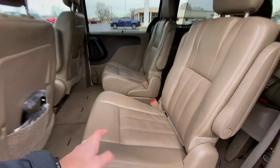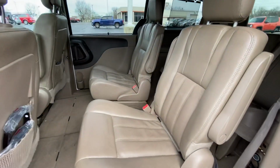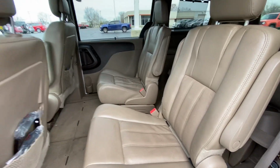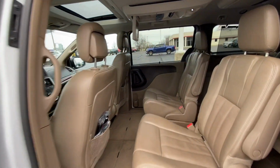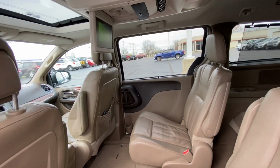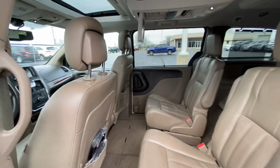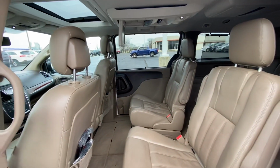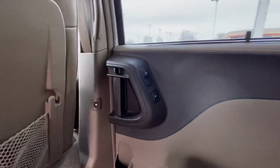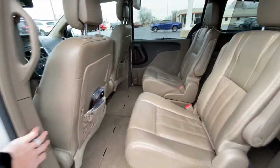Your middle seats do stow and go here in the floor. Your third row seating does stow in the trunk space. This van does feature the theater system. It does have three headsets. Nice for the kids. Here's the second row heated seats there on both of the bucket seats.